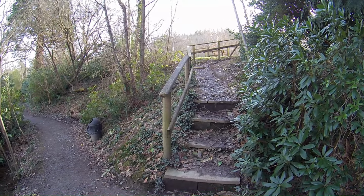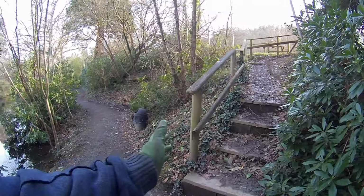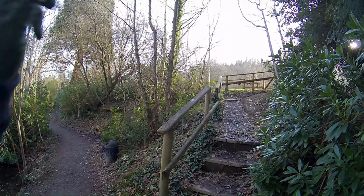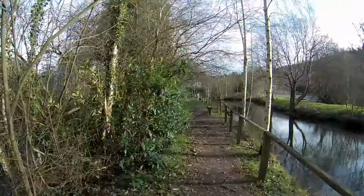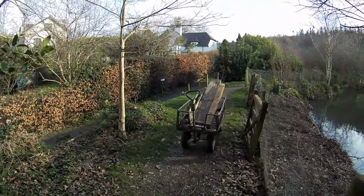But I'm thinking, if I can just get rid of them, then I don't have to maintain them. I can push the path here further back, so you're further away from the lake here. So to do that, I've got to go to the other end of the path. So this is where I'm actually working today.